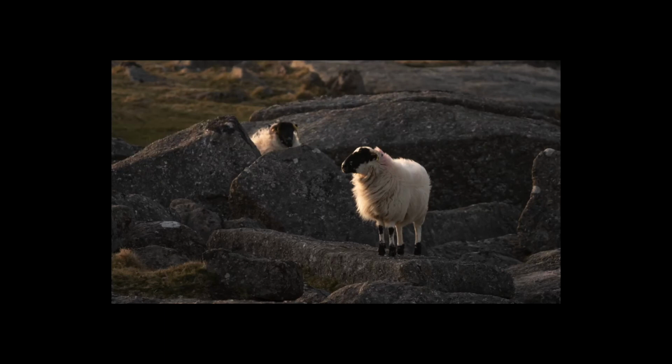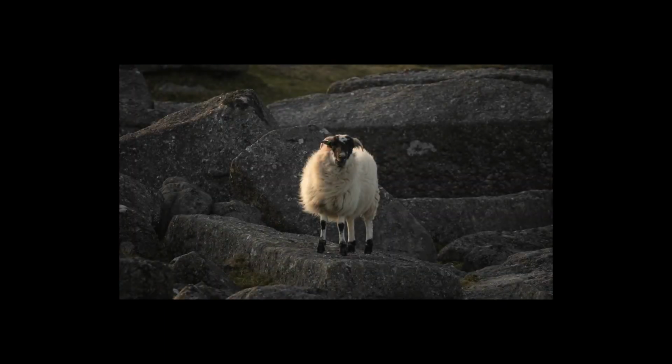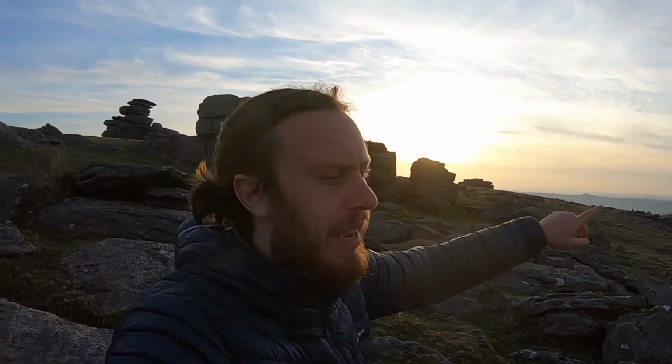So we're about an hour off sunset now. Just getting out the camera for the first couple of shots. There's plenty of little sheep around, so I've just got a few shots of those on the long lens. But it's really thin, high cloud. The sun is just tucked behind it while we're getting this indirect sunlight coming across the scene.